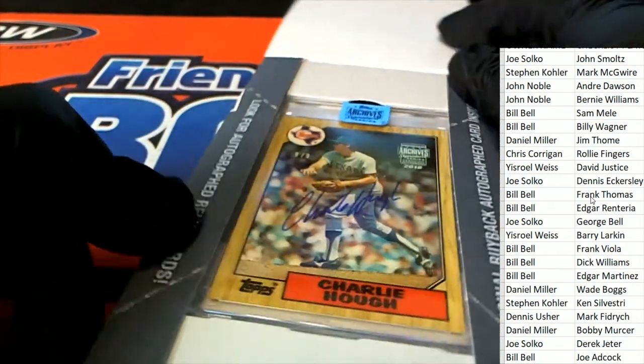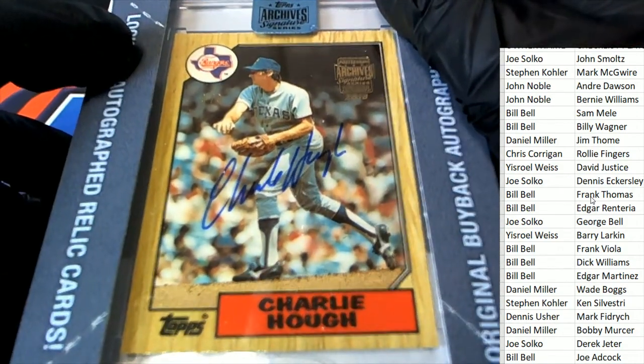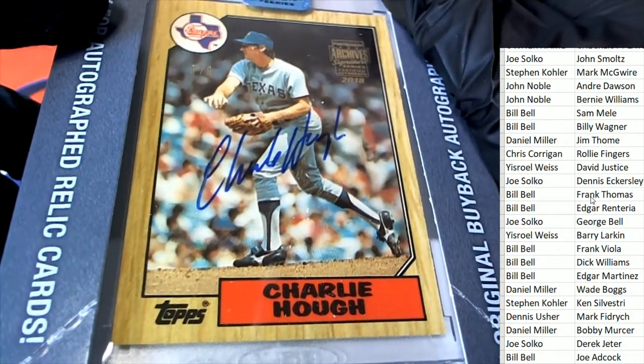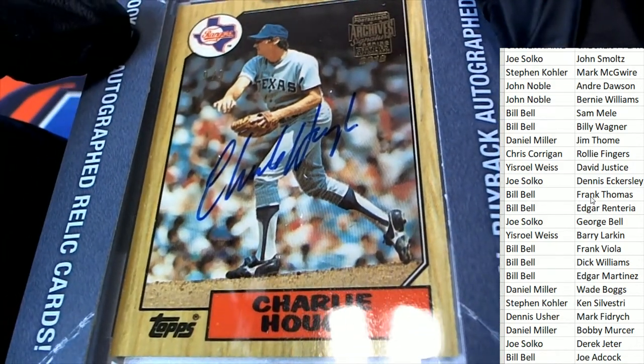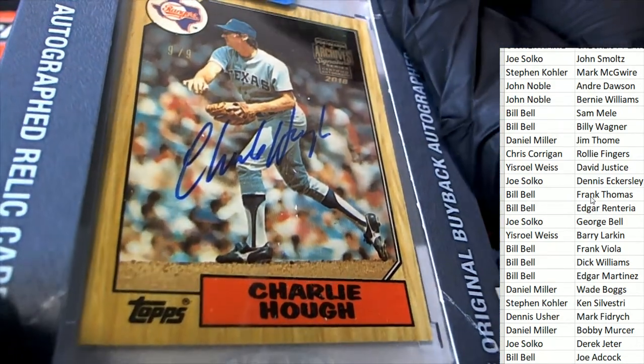Oh, here we go. This is it right here. It's an 87 Topps Charlie Hough. So bing bang boom, Archive's going to give us a Charlie Hough auto.